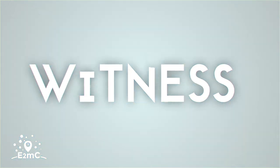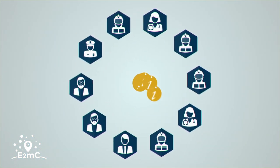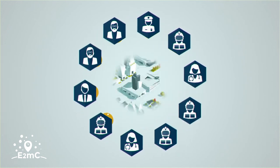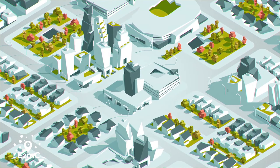Thanks to Witness, emergency services can now gain access to crucial information in the first hours after an event, resulting in more timely and effective interventions.